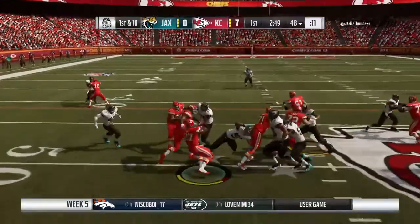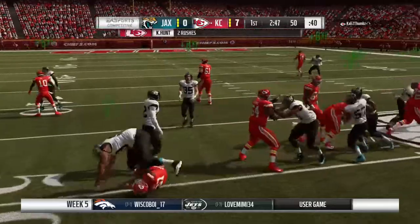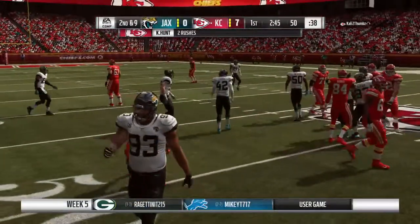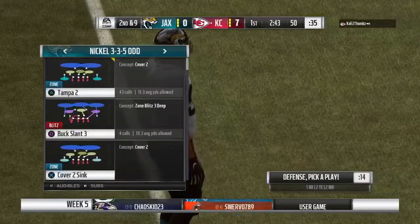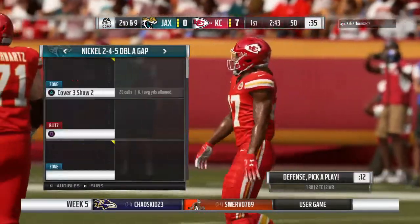They'll start with Hunt on the ground. Takes to midfield, but no further. Just a yard there. Doubling this guy has to be a priority before moving up to the next level, because the big fella, he just ate that one alive, just stuffed it.